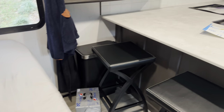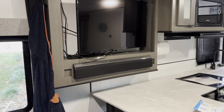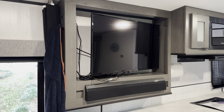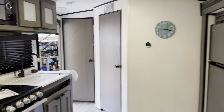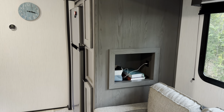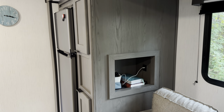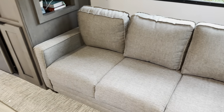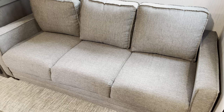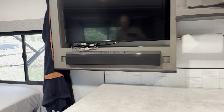Does have these stools, solid surface countertops, a lot of counter space. This is an upgraded television. It's an option. A little cubby hole here. It has a 120 plug and USB ports. This couch makes into a bed. It's getting more comfortable as it gets broke in, but I believe we're going to replace it with some stadium seating. It does have this nice radio, which sounds good, but reception's horrible.